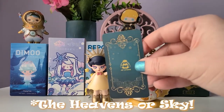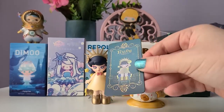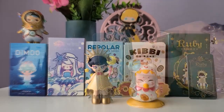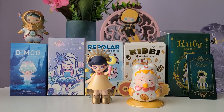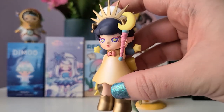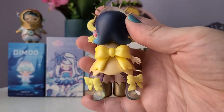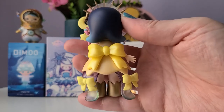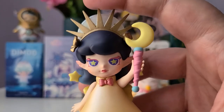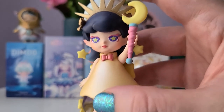I'm not sure if I remember what Firmament is, but the card is super pretty. I love how it has that same kind of metallic as the box. And let's have a look at Firmament. I really enjoyed the Sailor Moon wand, but it seems out of place with the rest of the character. We do have some clear vinyl details on the back. I'm definitely not a fan of the colors for this one. It's very beigey and kind of coppery bronze, which isn't my favorite.